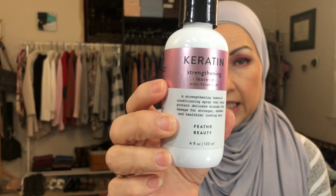Okay, and another thing for the hair, I just wanted to bring this up. This is keratin. Actually, let's see, it says keratin strengthening leave-in with vitamin B5, a strengthening leave-in conditioning spray that helps protect delicate strands from damage for stronger, sleeker, and healthier looking hair. It's by Feather, Feathr Beauty.